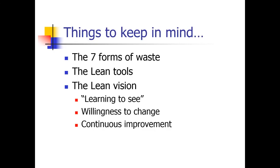Rather than being immersed in a process, you're raising up above it and seeing the entire process, such that you're able to see if I do this, it's going to affect this department or that department or this customer or that supplier. A willingness to change. You can't do this stuff without changing. Change is a requirement because you're looking to improve that service or that product for your customer.